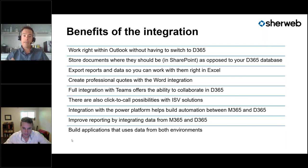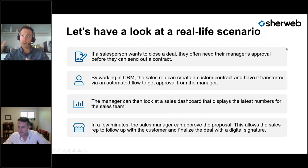So getting that email saying, hey, I need a quote for something, or I want you to provide me information on this product, no matter what, and you're right within Outlook, and then you just click right within Outlook, create a quote from there, create a lead, do basically everything that you would be doing right inside Dynamics 365, but right within Outlook.